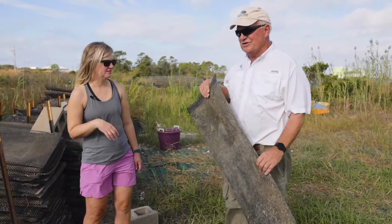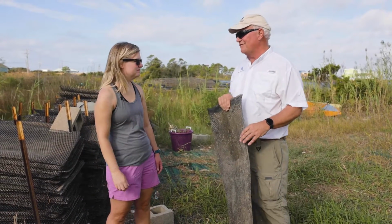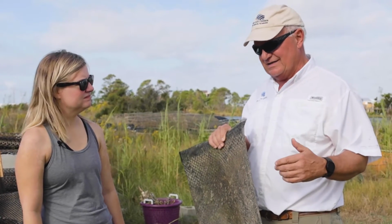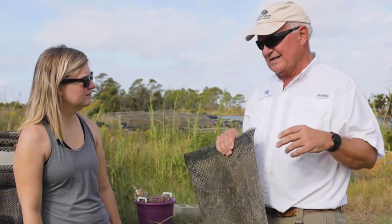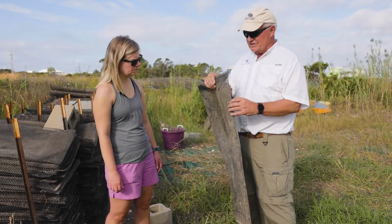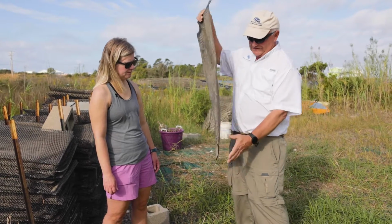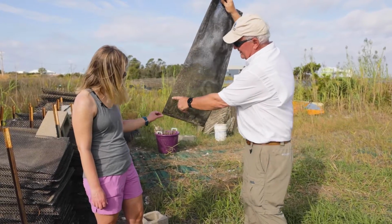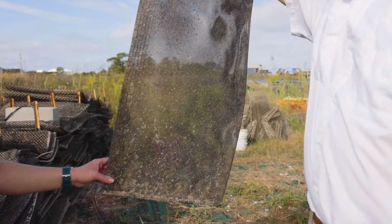Megan, I wanted to show you the sequence of bag sizes because that's a really important part of farm management. When we first get the seed in from the hatchery, we'll put them in our nursery, which is on a dock, and they're in barrels. And then when they're about 4 millimeters in size, we put them in these spat bags, and we'll fill them up to about right here, and that's 10,000 oysters.